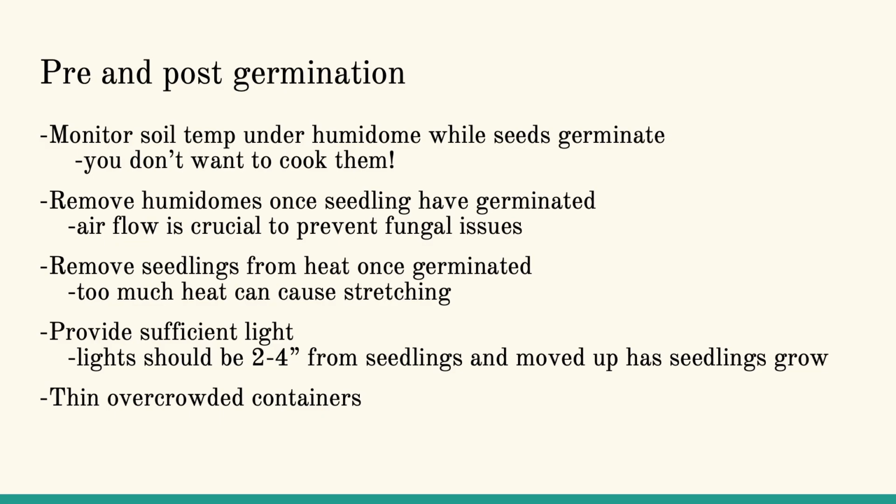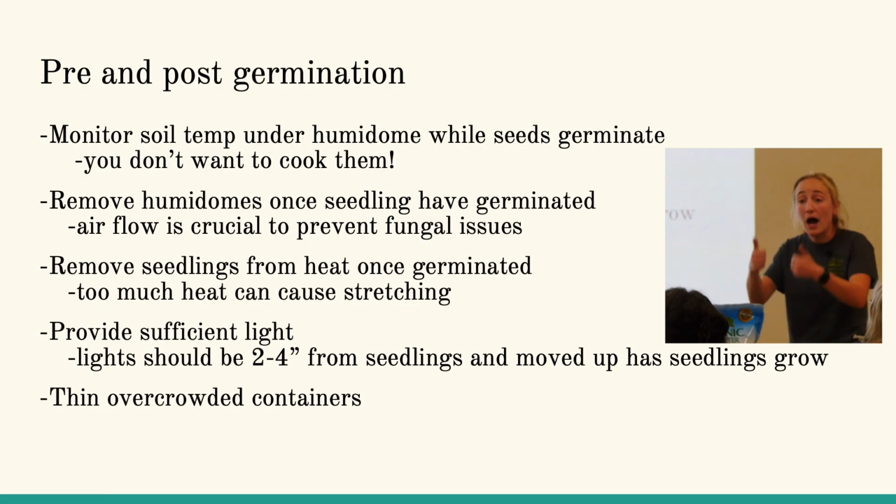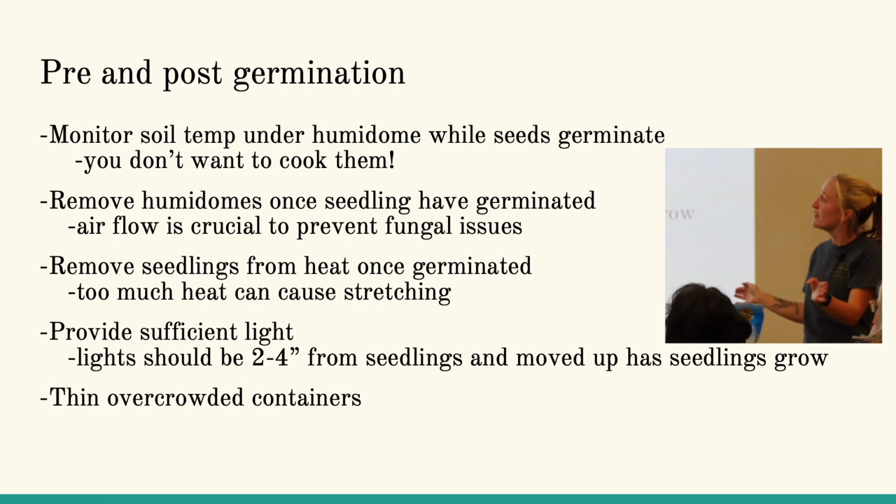And then once you have probably 50% up and germinated, you probably don't have to worry about putting your humidomes on anymore, because once the seedlings germinate and you trap them with the humidome, they'll start to stretch. So definitely once you've germinated, remove humidomes and don't put them back on.